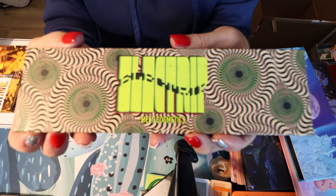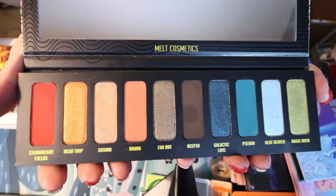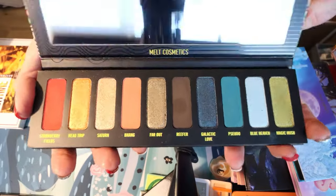Now let's move on to Melt Cosmetics. So this is their Electrip palette. This I actually got in a Melt mystery box. I love this palette. Now we know that Melt is hit and miss, and this palette is the really good Melt. So I am definitely keeping.